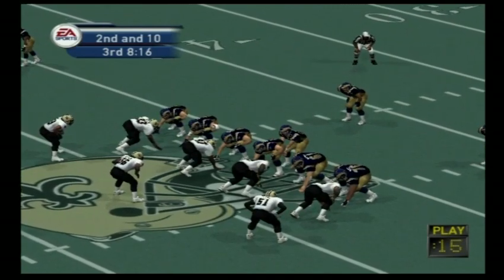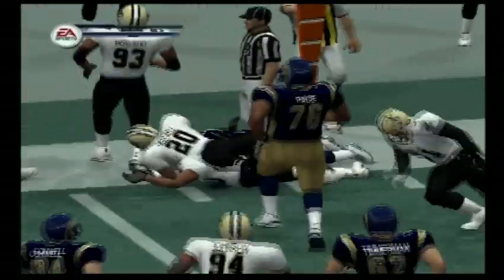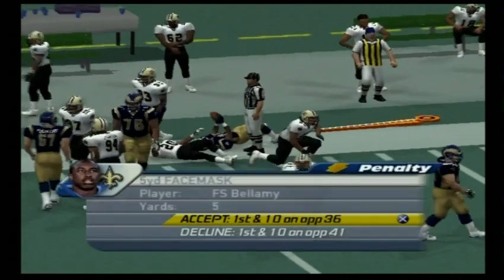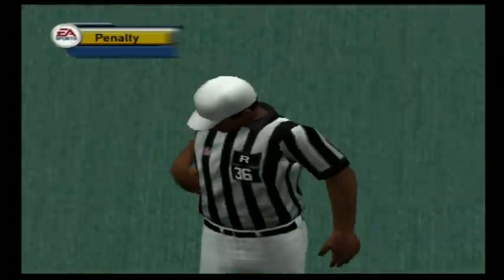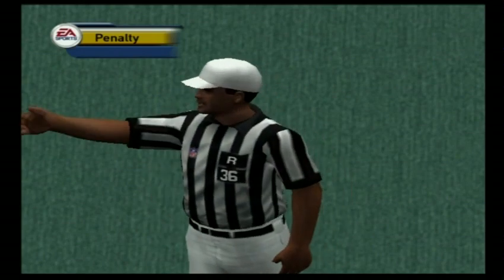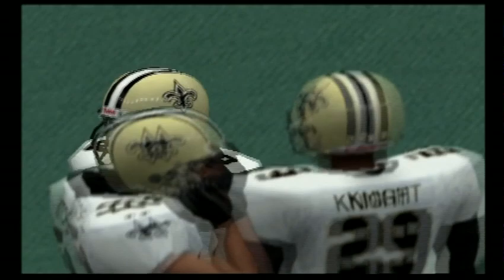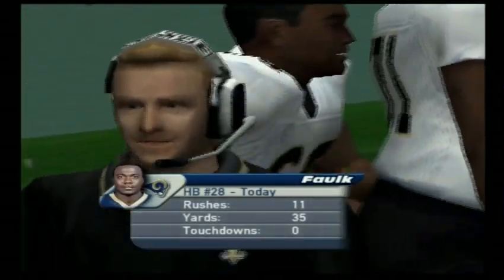Second and nine. He gets the tuck. Bellamy with the takedown at the 42. Face mask on the defense. Number 20. That guy grabbed a little too much face mask there. That defender almost pulled his helmet right off.